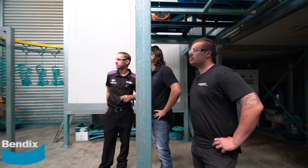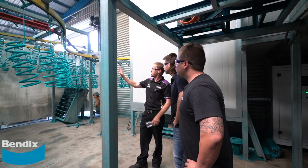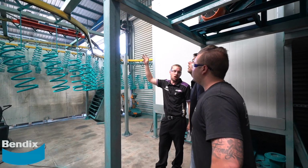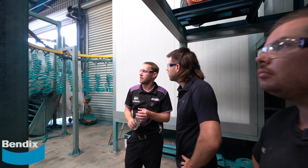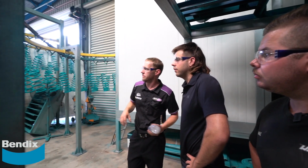Then you chuck a bit of clear coat on it or something? No, that's all built into the powder coat, so that actually is the gloss finish of the powder coat. So straight through as it is, straight off the hook, and then we go straight into wrapping. So we'll make our way over to the wrapping machines and give you a look over there.